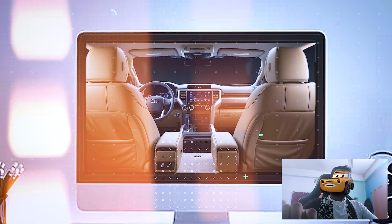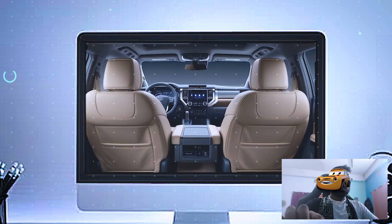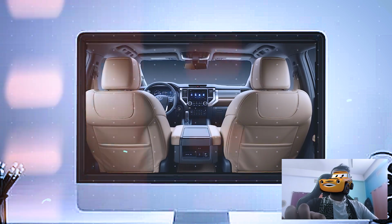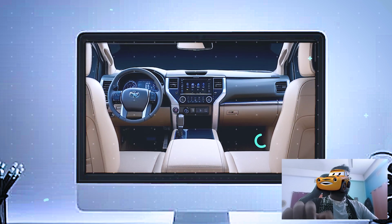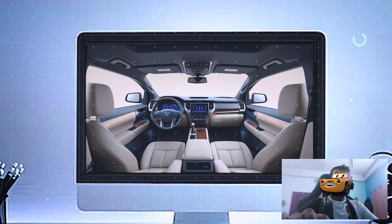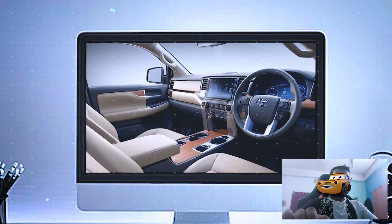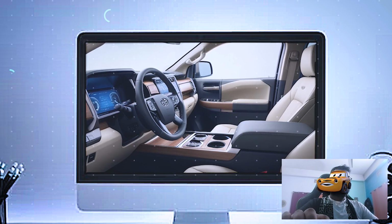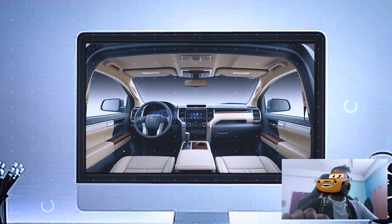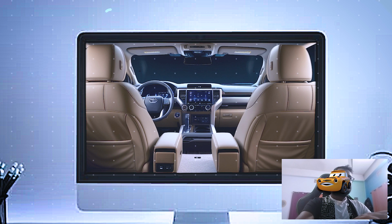Toyota has really stepped up the game here with high-quality materials and tech features designed to make every drive more comfortable. The driver's seat, you get a leather-wrapped steering wheel with heating, and it's packed with all your controls for infotainment, cruise, and safety features. Behind it is this massive 12.3-inch fully digital instrument cluster that's fully customizable, showing everything from speed to navigation and towing info. It's bright, sharp, and easy to read.